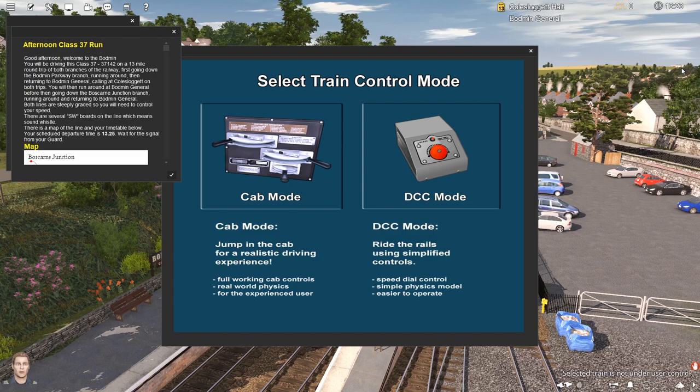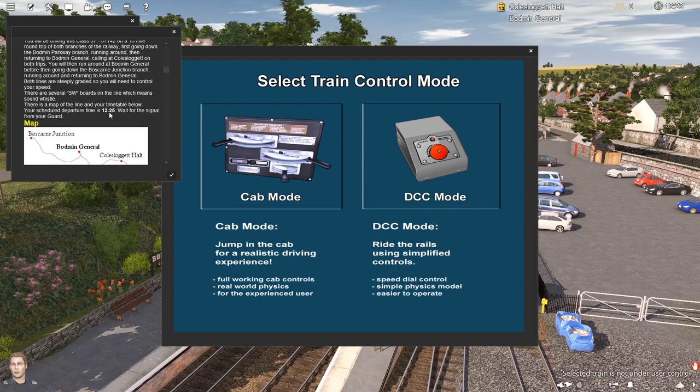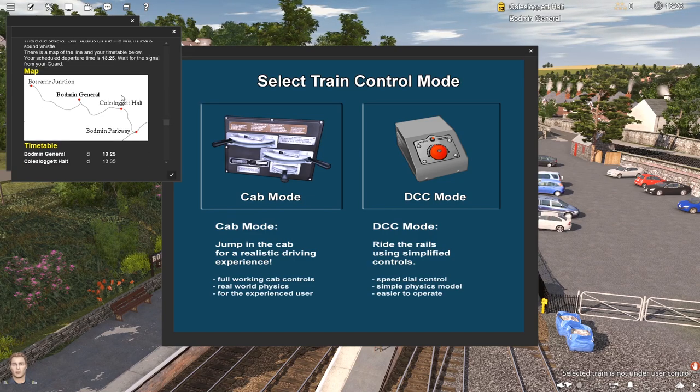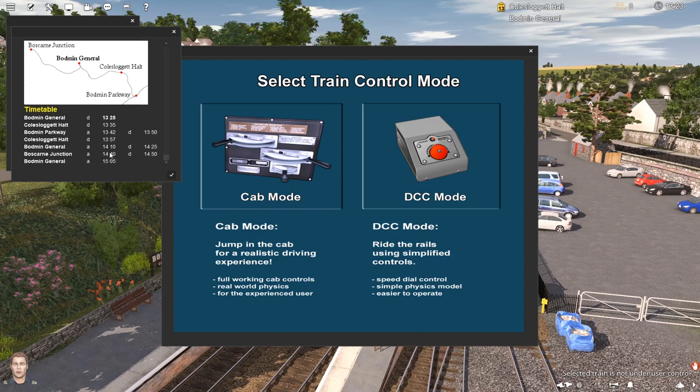Both lines are steeply graded, so you need to control your speed. There are several SW boards on the line, which means sound whistle. There is a map of the line and your timetable below. Your scheduled departure time is 13:25. Wait for the signal from your guard. There is our map there, and there is our time. So we need to get to Bodmin Parkway at 13:42. So let's get into this and let's do it.